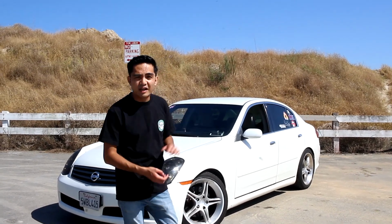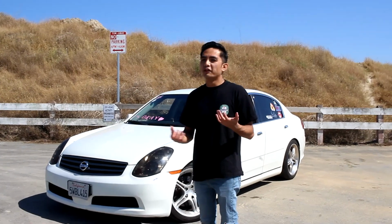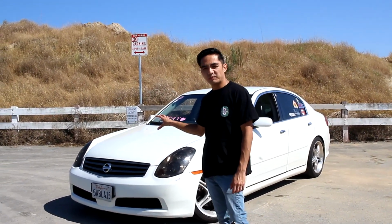The transmission came out of a 2005 or 2006 350Z, and on top of manual swapping this, I did have to get a new engine. It is basically a used JDM motor from Japan.